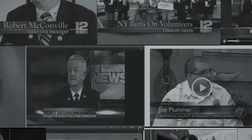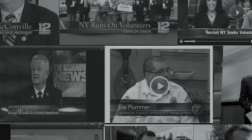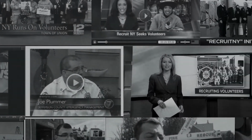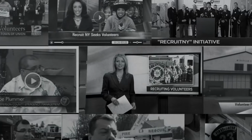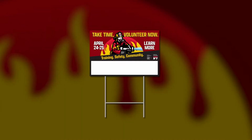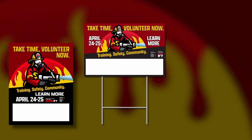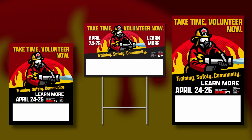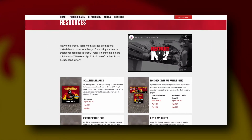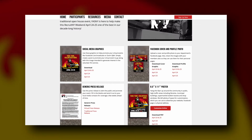Invite local media to promote your event with a Firefighter for a Day segment, or interview with your recruitment officer or leadership. Jump on local news websites and find event submission forms or emails. Remember to collect all your content and links together on your website so you can send the public to a single place from the customizable flyers, posters, and yard signs available for download at RecruitNY.org.